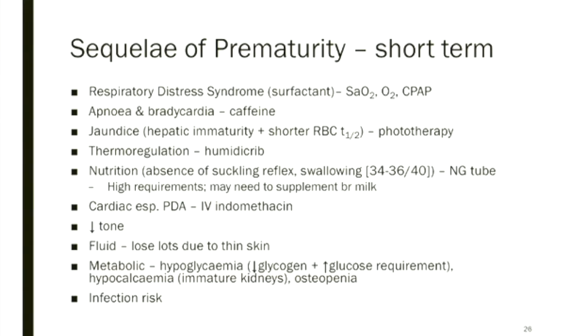Patent ductus arteriosus is one of the most common cardiac complaints of prematurity, and as I mentioned, we can use indomethacin to close that if it's patent. It's the opposite situation to what we were talking about before. They can have a bit decreased tone, but that usually rectifies if it's not something sinister. They lose lots of fluid because they have thin skin. They have decreased glycogen stores because they haven't had as much time to build up the stores, and they have increased glucose requirements because they've got all that growing to do, so they can get hypoglycemic.